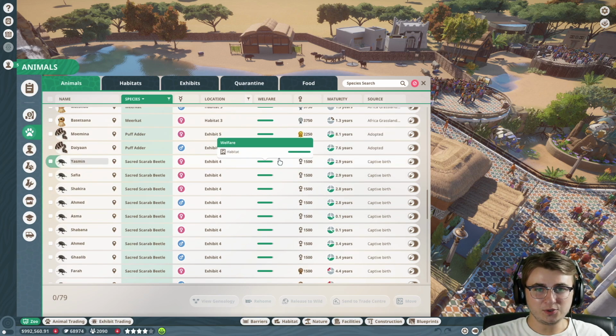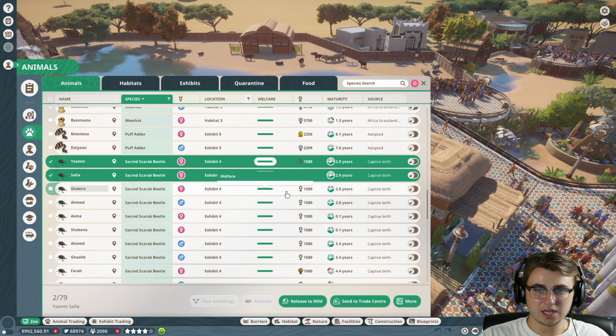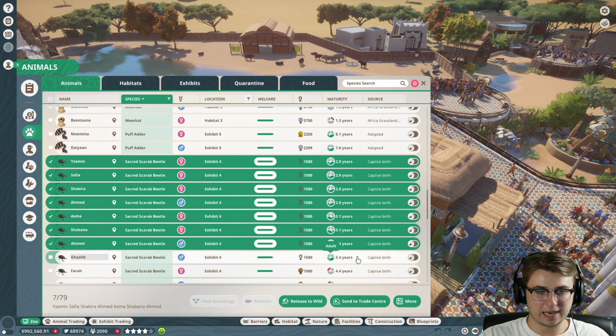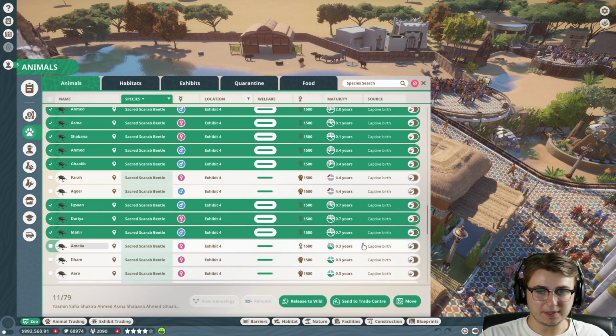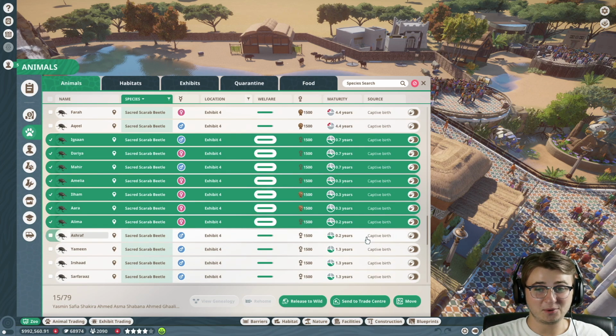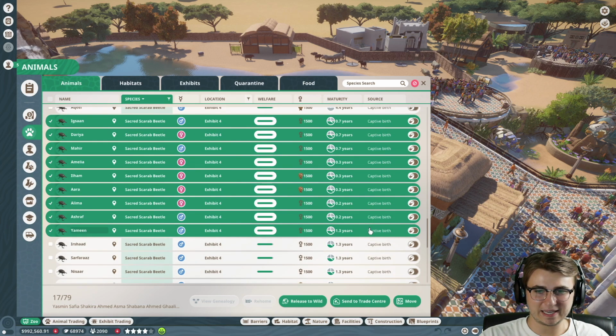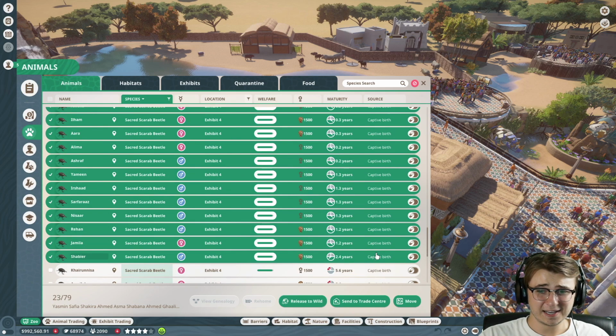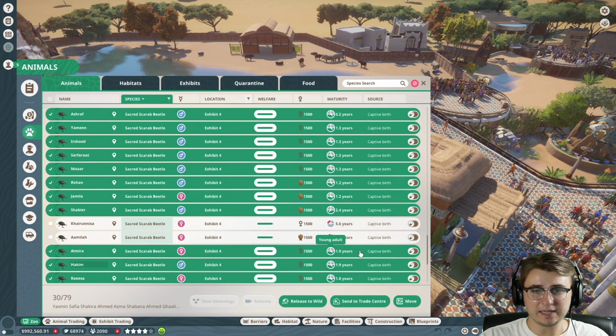But moving on to our beloved sacred scarab beetles. These have tons of babies, dude. They are just going ham out here. Look at that. It doesn't stop. It just keeps going. Luckily for them, they're pretty small, so I don't think they're going to take up too much additional space in the habitat, but we are going to be getting rid of them because it's like free conservation credits at this point. Oh my god, I don't even know how many that is.